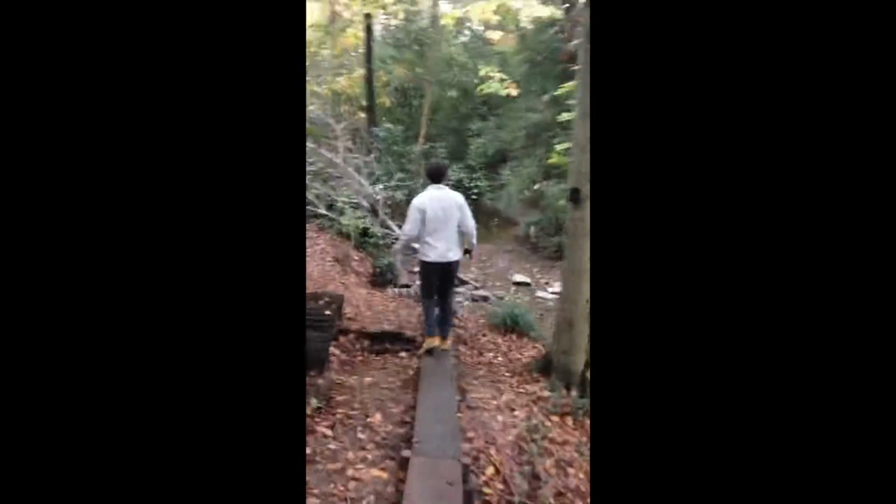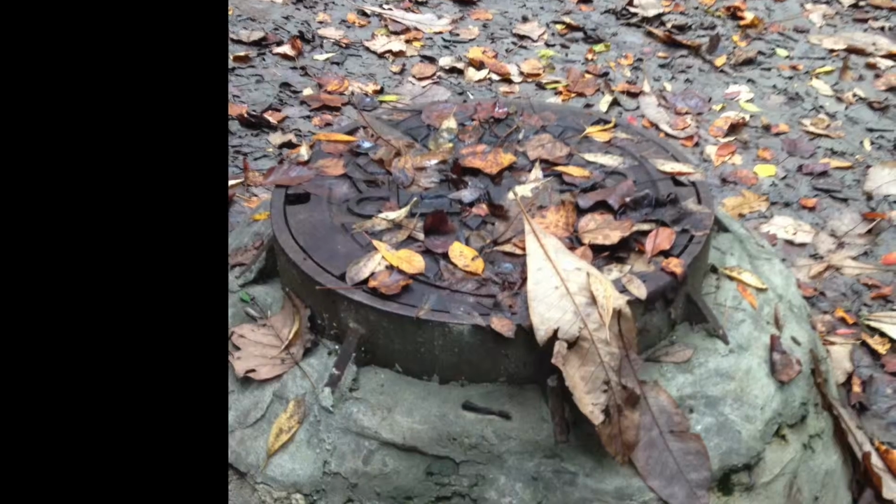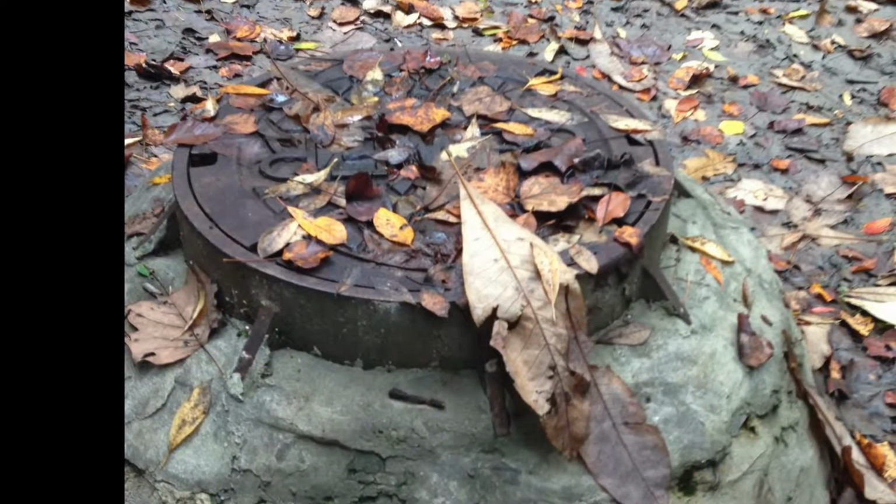We began our trek down into Baker Woods to see the effects firsthand of the stormwater management plan that has been put in place. This subbasin is the largest of the Peavine Creek watershed and is 60% impervious area.